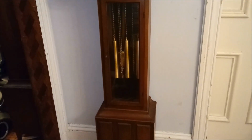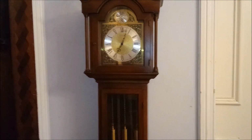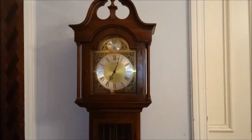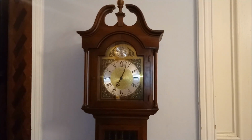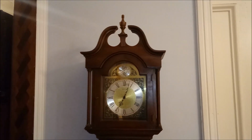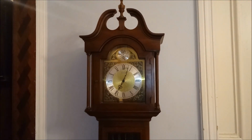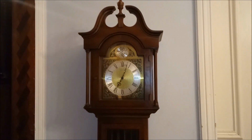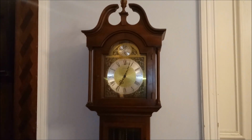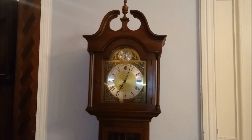Some people might consider this a grandmother clock, but there's certain things you look for between a grandmother and a grandfather clock, and they're all subjective, but as a rule, this is what I like to look for. If it's taller than 6'3", and this one is 6'6", it would be a grandfather clock, a small grandfather clock. I have some that are 87 inches, some that are even taller.